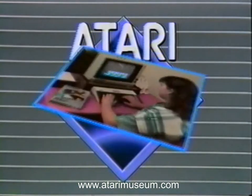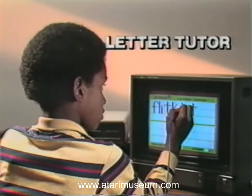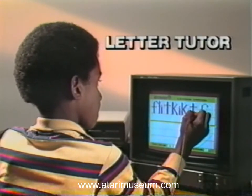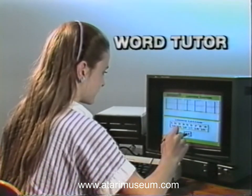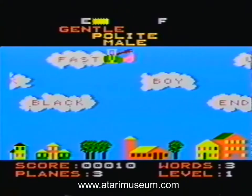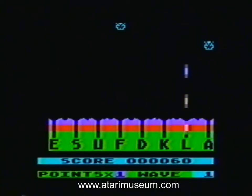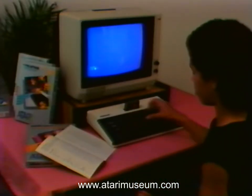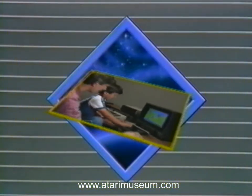For younger learners, we're expanding our line of interactive entertaining skill builders with Letter Tutor, a fun way to learn how to print letters and numbers. And Word Tutor, for reinforcing spelling skills. Skywriter, to build vocabulary skills. And Typo Attack, a new expanded version of the best-selling touch typing self-teacher. All new opportunities to take advantage of the main reason people buy home computers.